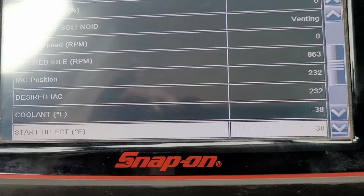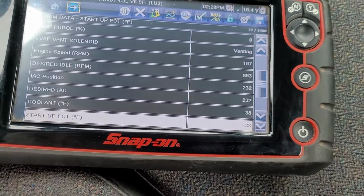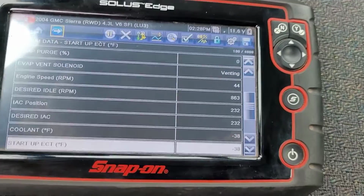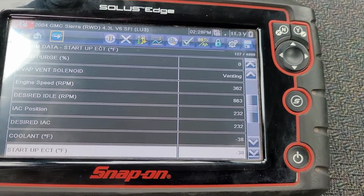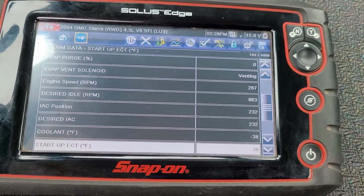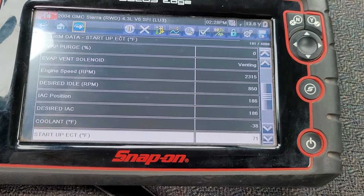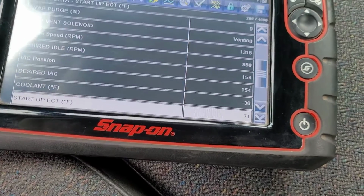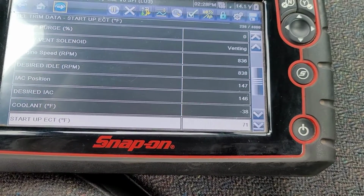All right, so now it's reading negative 38. Of course, it's going to start rich. Running super rich now. Yeah, the startup ECT went to 71 degrees, so I think, I don't know if we got an ECM problem or whatever. I mean, it shouldn't have gone to that.